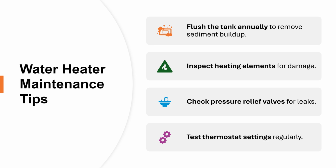3. Flush the tank for storage heaters. Once a year, drain a few liters to remove sediment and prevent overheating or corrosion. 4. Check the TPR valve. Lift and release the temperature and pressure relief valve. It should let out a burst of water and reseal tightly. If it doesn't, replace it.